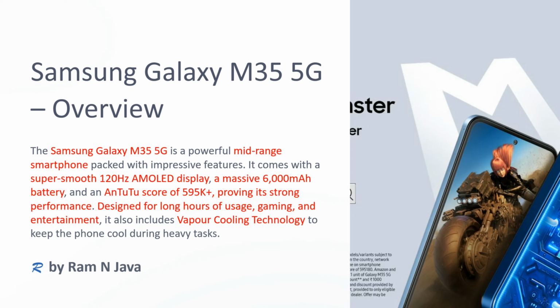In this video we will see the product review of Samsung Galaxy M35 5G. The Samsung Galaxy M35 5G is a powerful mid-range smartphone packed with impressive features. It comes with a super smooth 120Hz AMOLED display, a massive 6000 mAh battery, and an Antutu score of 595K+, which proves its strong performance.